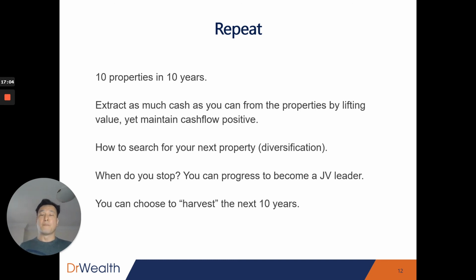So when do you stop? When you hit 10 to 15 properties, you might decide that your knowledge is good enough to be a JV leader and earn some sweat equity and help others get on board. That could be one, and you continue to expand your portfolio. Some people may decide to start selling their properties one by one after 10 years, because the holding period of a property is about 10 years. Thereafter, it may have doubled in value, so you could sell one property a year as a bonus as you pare down your loans.